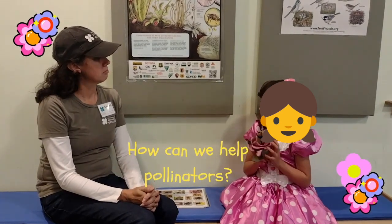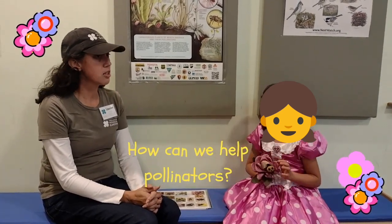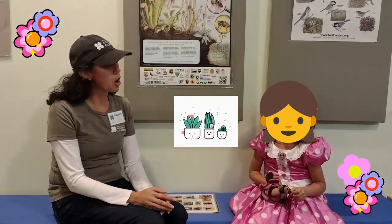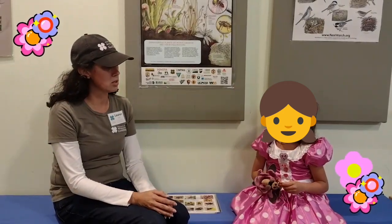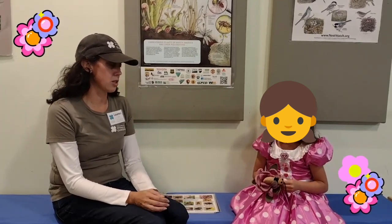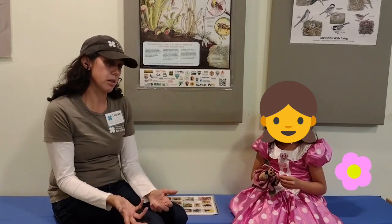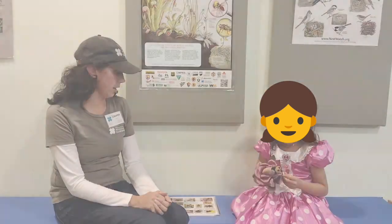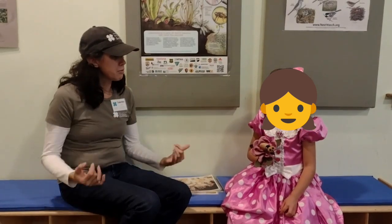Lauren, how can we help pollinators? So Gigi, there's a lot of things we can do to help pollinators. The most important one is to plant more native plants. Not all the flowers we plant in our gardens are things that are native to the area. And if a plant's not native, the pollinators may not recognize it as a good source of food, and then they won't visit it and they won't make more plants.